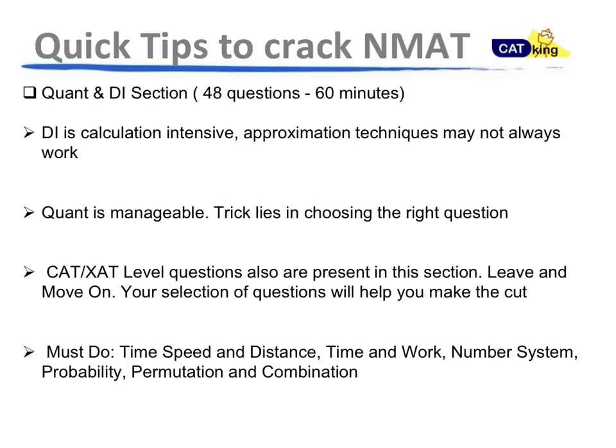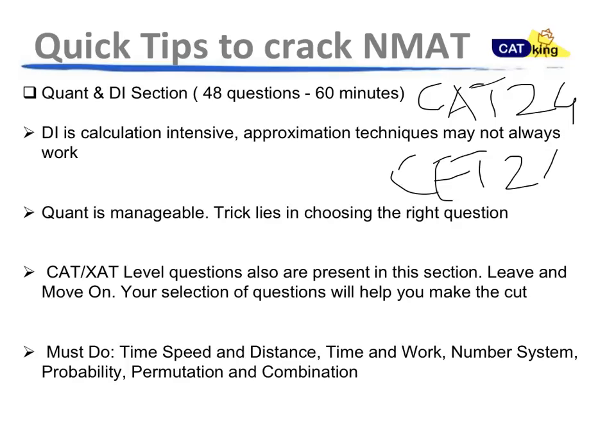Now one other insight is that in most of your papers, out of 48 questions, I am going to have 24 questions which are of CAT level, and 24 questions which are of CET level. This is a general trend. So I have a mix of difficulty level questions. CAT, a little complex, CET, a little easy.